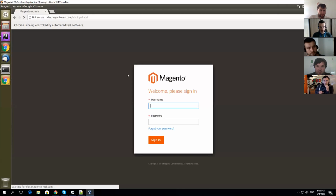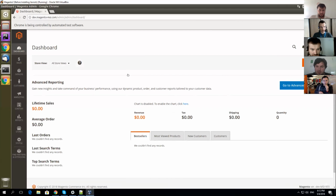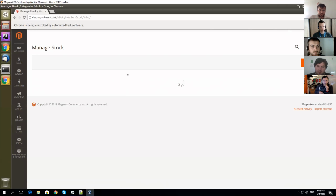And yeah, here we are logging in to the backend. We already have a custom source and stock. So now we will try to assign our custom source to the custom stock, and assign the custom stock to our main website. So let's see how it will progress.